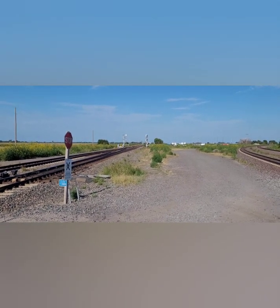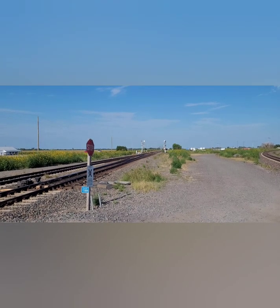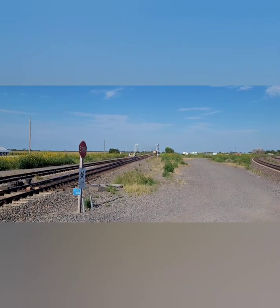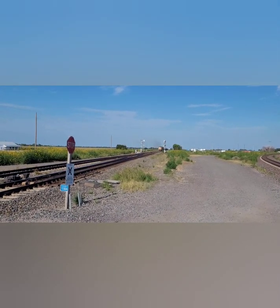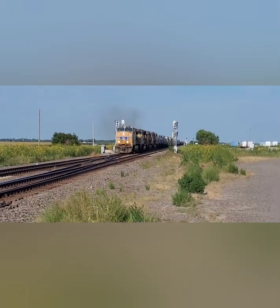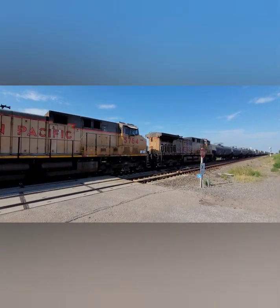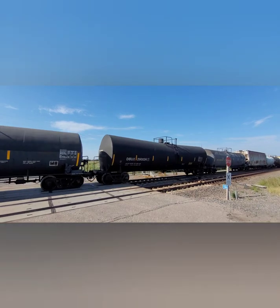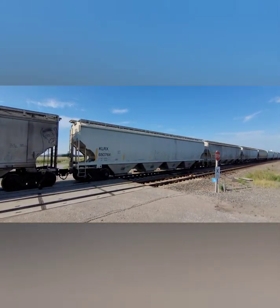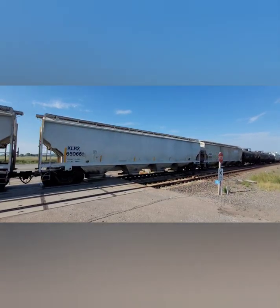Here comes a manifest on Main 1. Been here all day. This is train number 17 today. I got here early afternoon, probably like 11 o'clock. This train will terminate at Bailey Yard, be reclassified, and then come out as a different train. That's what happens with all the manifests you see on this line. I don't know where this train started, but it will end at Bailey Yard, be reclassified on the westbound hump, and then come out as a new train and continue its journey.